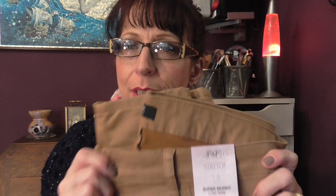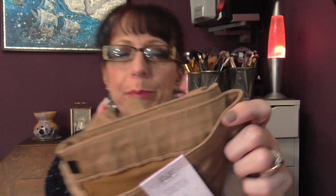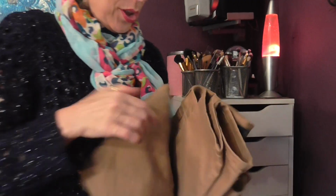Oh, we went into Tesco's to do a little bit of shopping, and I came across these stretch, super skinny, low-rise jeans. They were £14, but I picked them up on the sale rack for £7. Now, I usually buy my jeans in Asda. I've never had jeans from Tesco before, and I tried them on and they fit absolutely perfect. I think from now on I might actually go to Tesco's for my jeans. And it says low rise, but with me being short, they actually come up to my waist and they fit really well. So they are a stretch jean.